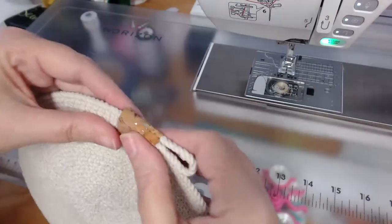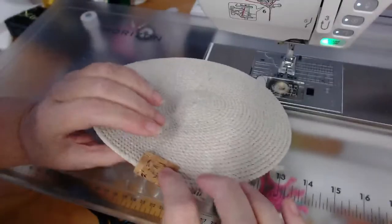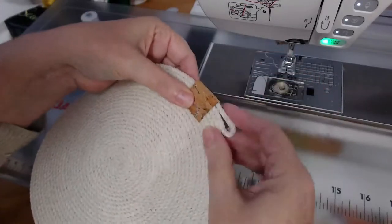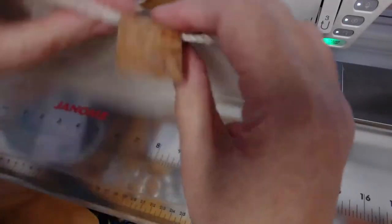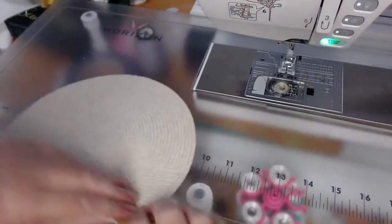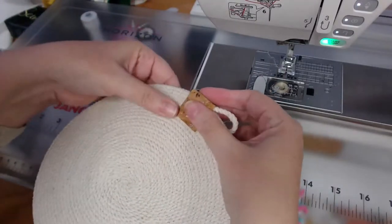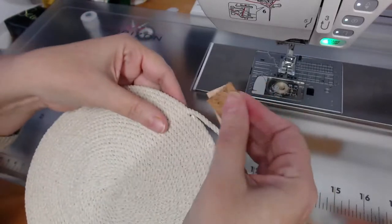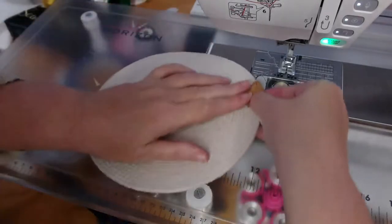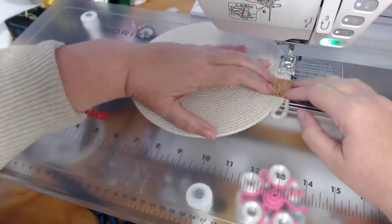Depending on how long a piece you've got, you can do it all in a single stitch if you've held everything together nicely. Or if you've got a minimal amount, stitch the piece on the back and then come over and stitch on the front. But because I've got a nice sort of big piece of cork there, what I'm going to do is just fold that over. And again, I'm using the same cotton thread.